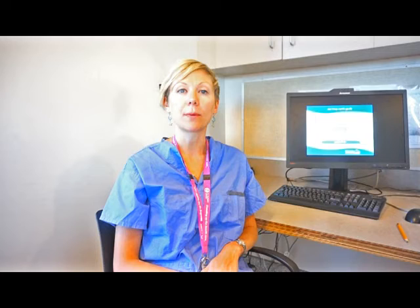A colonoscopy is recommended because it can prevent colon cancer by finding and removing polyps before they turn into cancer. Polyps are small tissue growths that can develop in the lining of the colon or the rectum and sometimes have the potential to develop into a cancer. Colonoscopy can find cancer early, and early detection means more treatment options and better outcomes.